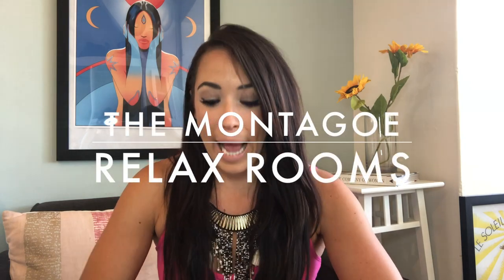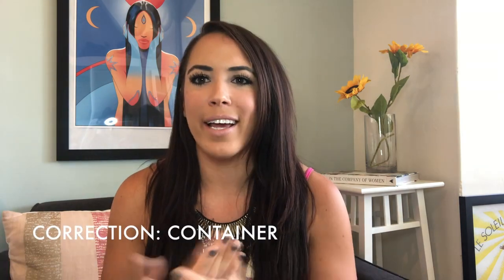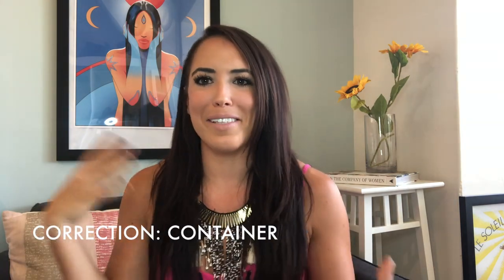I am going to walk you through a little bit of the options in Dreamville. The first option is called the relax rooms, and these relax rooms are for two people, and come with beds, lights, a clothing rack, etc. The best way that I could describe this camping option in person is that it kind of looks like a crate, I guess you could call it, like the back of a semi more or less.